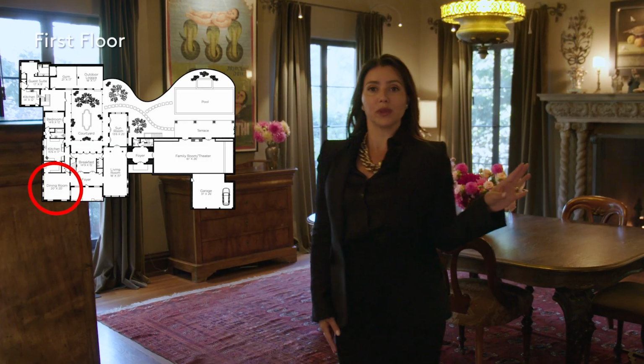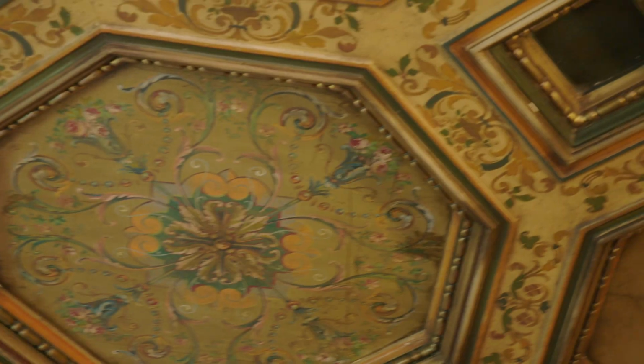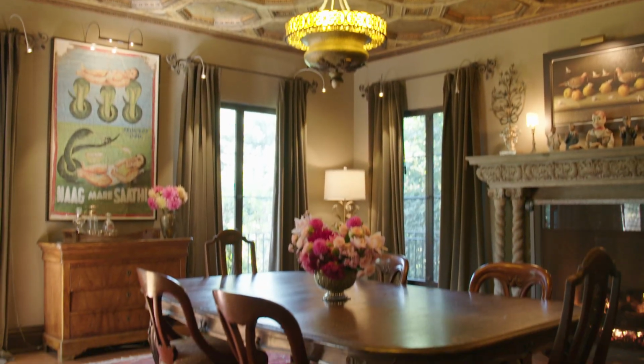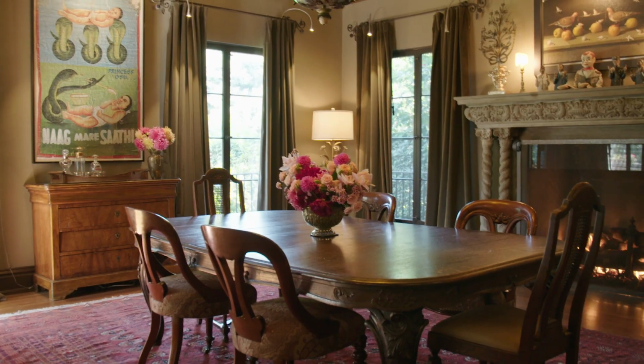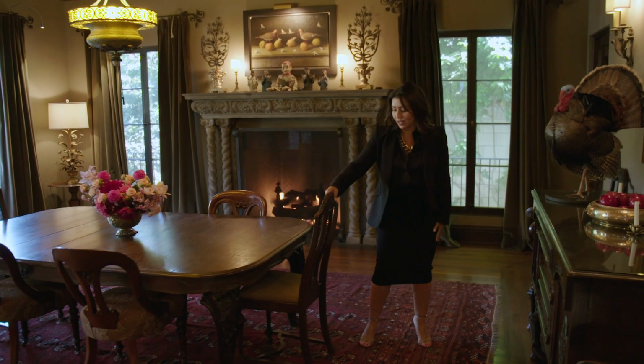All this original splendor, it's like a museum. If you look at the ceiling, this is all original detail. They had an artist come and hand paint every piece of this coffered ceiling. Everything in this room has been acquired from around the world, including the antique dining table and chairs.